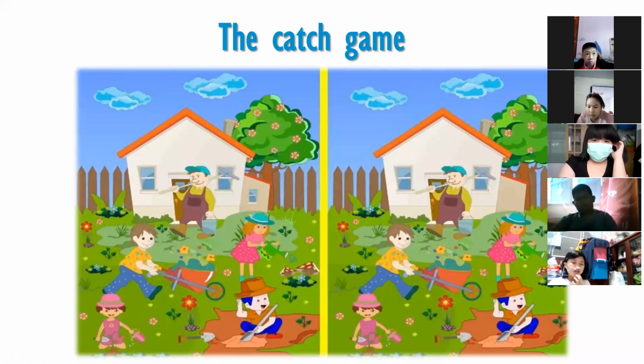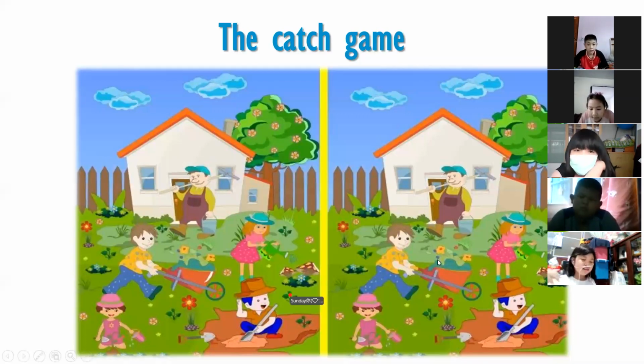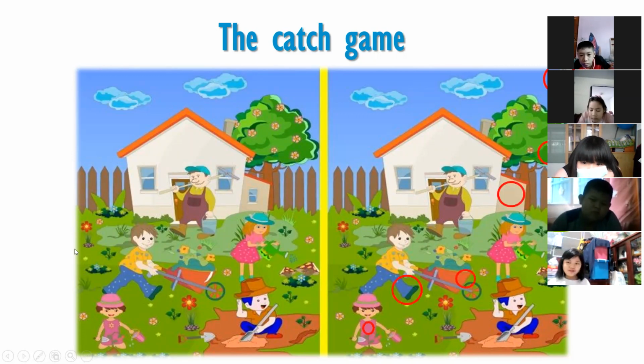Me. Okay, come ahead. I don't know it in English. In Thai, but I don't know in English. This. Okay. Yes. Here, flower in the tree. Flower in the tree. Exactly. Here you can see in the tree on the right side, we have one, two flowers. Here on the right side, one, two, three flowers. That's the correct one.